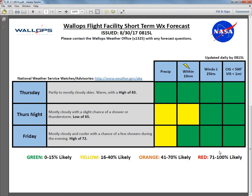And then we'll see some more significant rain showers building into the area late Friday night and into the day on Saturday, when we'll see the remnants of what was Hurricane Harvey finally making it to the East Coast and producing some rainfall for us for the first part of this weekend.